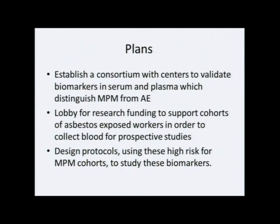And the key thing, though, is everybody has to work together and establish a consortium of centers, which we are doing, trying with a SPORE as well as with all the people we work with, to do this together to validate it. And then get more research funding to be able to start prospective screening trials with these markers to make sure they work. And then finally to design the proper protocols to be able to make sure that these validate.